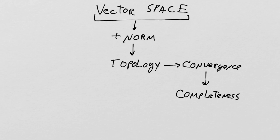So in this lecture, we're going to do a little bit of an application here. We've already introduced our vector spaces a long time ago. We talked about norms a couple lectures ago. We're now going to show how vector spaces with their norms get a topology. That topology allows us to discuss convergence, and that convergence allows us to discuss completeness.